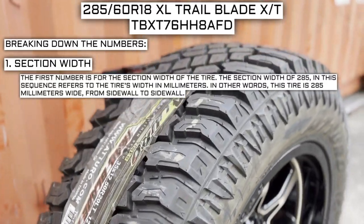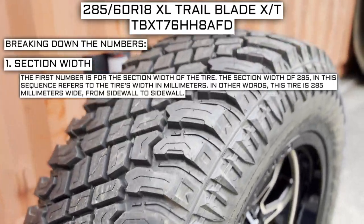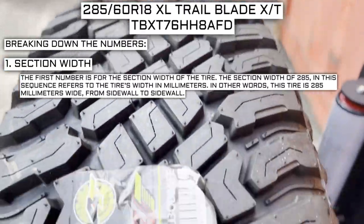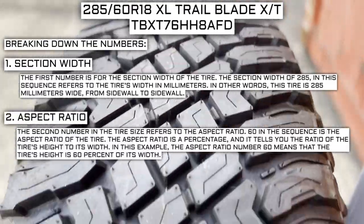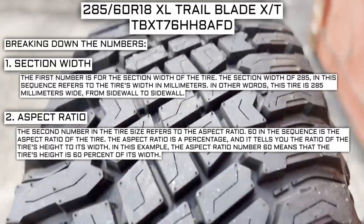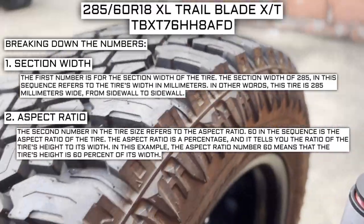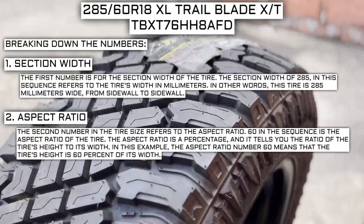The first number is for the section width of the tire. The section width of 285 in this sequence refers to the tire's width in millimeters. In other words, this tire is 285 millimeters wide, from sidewall to sidewall. The second number in the tire size refers to the aspect ratio. 60 in the sequence is the aspect ratio of the tire. The aspect ratio is a percentage, and it tells you the ratio of the tire's height to its width. In this example, the aspect ratio number 60 means that the tire's height is 60% of its width.